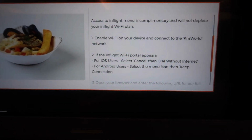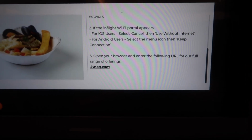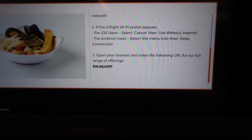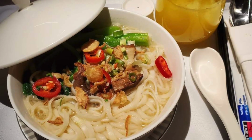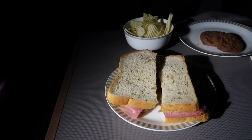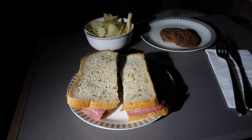About 6 hours into the flight, I started getting hungry again. They don't have paper menus, but there are instructions on your screen where you can log onto their Wi-Fi for free and view the menu online. They have several snacks, noodle dishes, and my favorite, a pastrami on rye, which they heated up for me. Probably the best sandwich I've ever had on a flight.